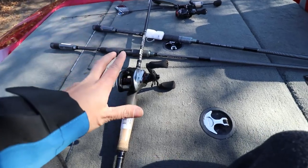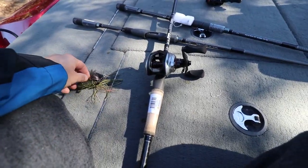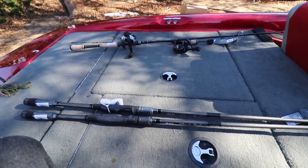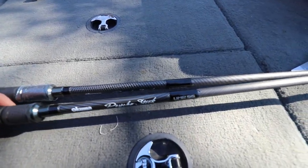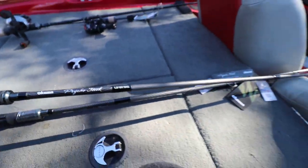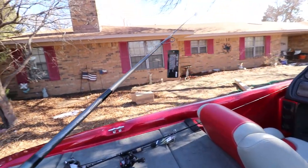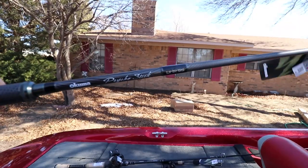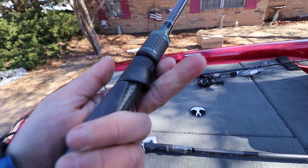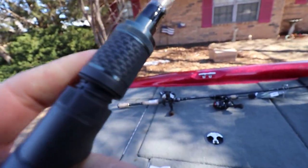So I'm actually gonna rig this up today, which I'm stoked about because, again, I love throwing these guys around. They catch some bass. And then we got two of the beautiful, the sexy Okuma Psycho Sticks. These rods are, guys, look at this, I'm speechless. These are part of Okuma's premium bass rod series, and it shows. These guys are absolutely beautiful.